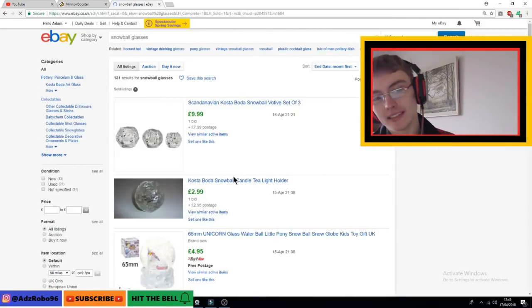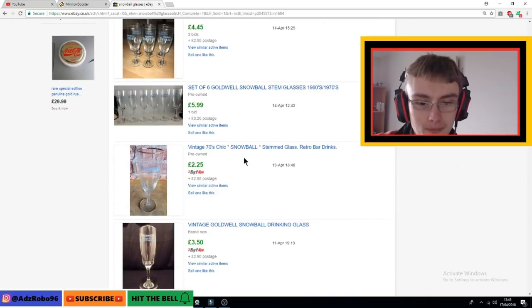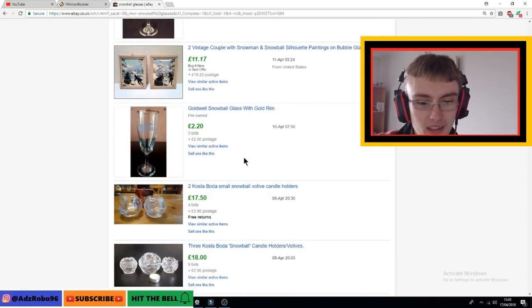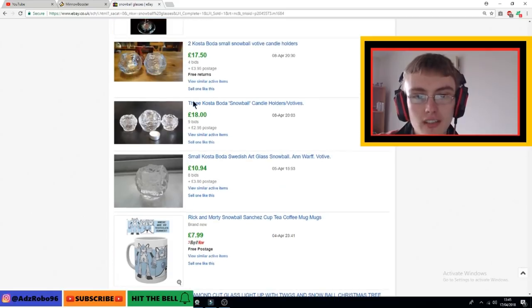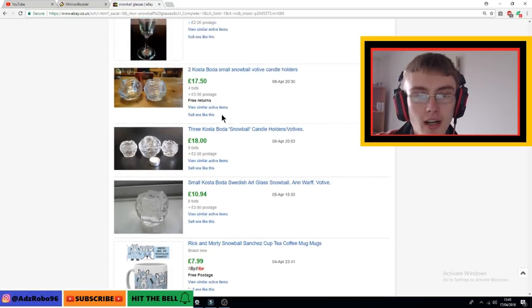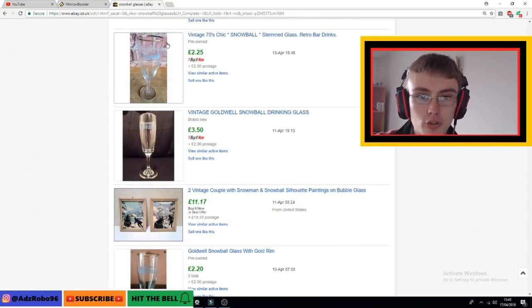Sold listings. Well, doesn't look like there's much going on here. I wouldn't be selling these because these are pretty low value. This small Costaboda Swedish art glass is something slightly different. These seem to be slightly different here, but what I'm looking at is these actual snowball glasses, and these glasses don't seem to command much money, as you can see.